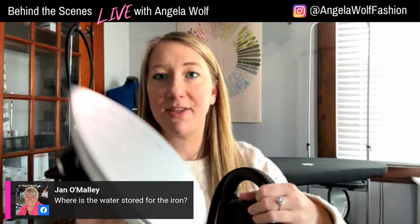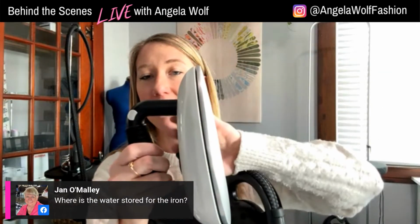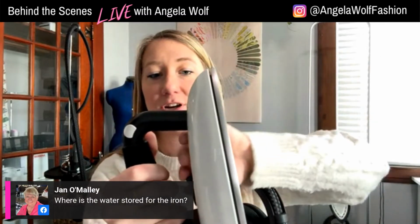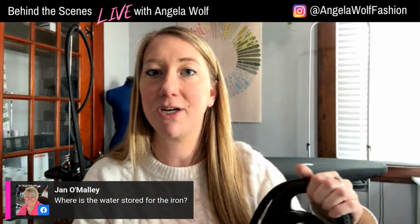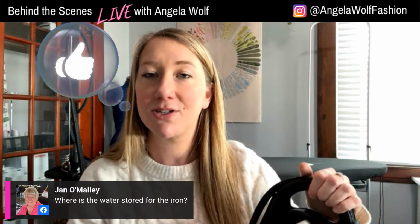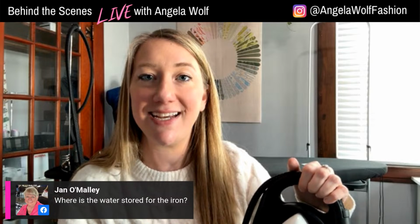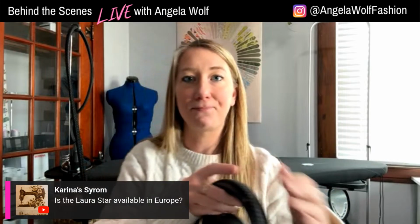So what's nice, if you think about this, right? There's no water right here in the iron. So any other iron that has water in it, you're asking for the impossible to happen. You're asking for that water to immediately be turned into steam, and that's why we get those bigger drops of water. But with the LauraStar, our steam is created in the boiler, travels through the hose, and is heated a second time as it exits the iron. So it's much finer and gives us those great results.